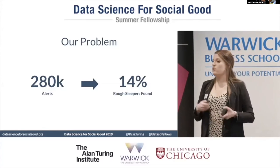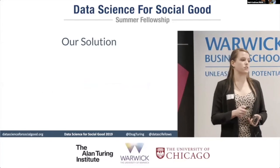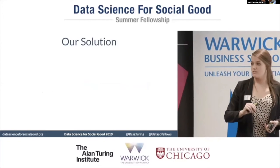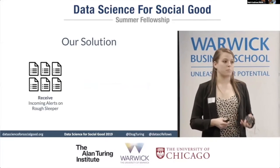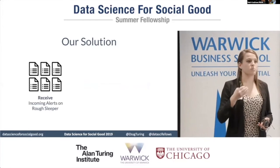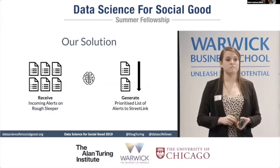So the way that we worked on solving this problem was we worked with Homeless Link and we shadowed StreetLink volunteers so that we understood their process. And we used the information on these alerts, again including the data such as the gender, the descriptions about their appearance and location, and we built a model that would generate a prioritized list of alerts based on the likelihood that that rough sleeper would be found.